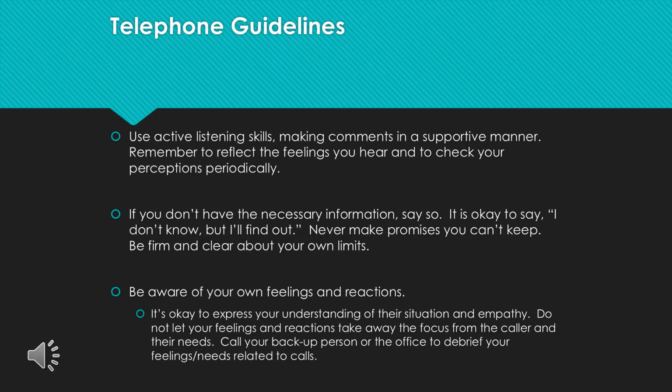Be aware of your own feelings and reactions. It's okay to express your understanding of their situation and empathy. Do not let your feelings and reactions take the focus away from the caller and their needs. Call your backup person or the office to debrief your feelings and needs related to the call.